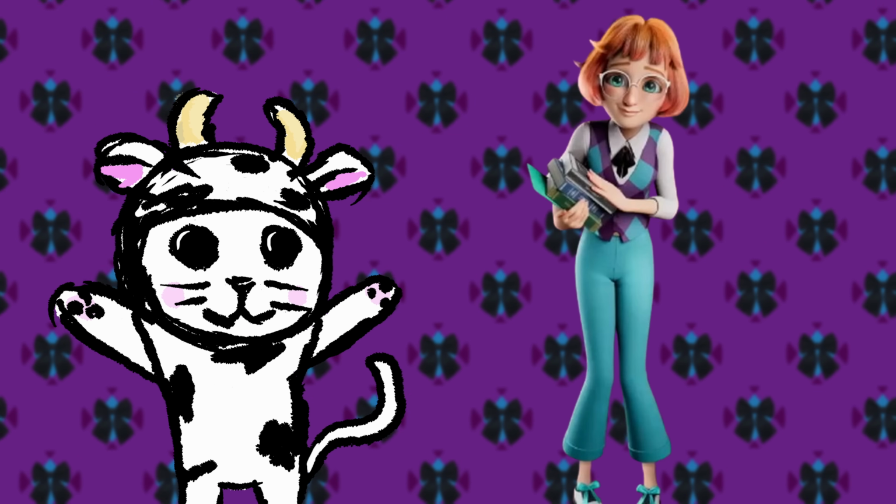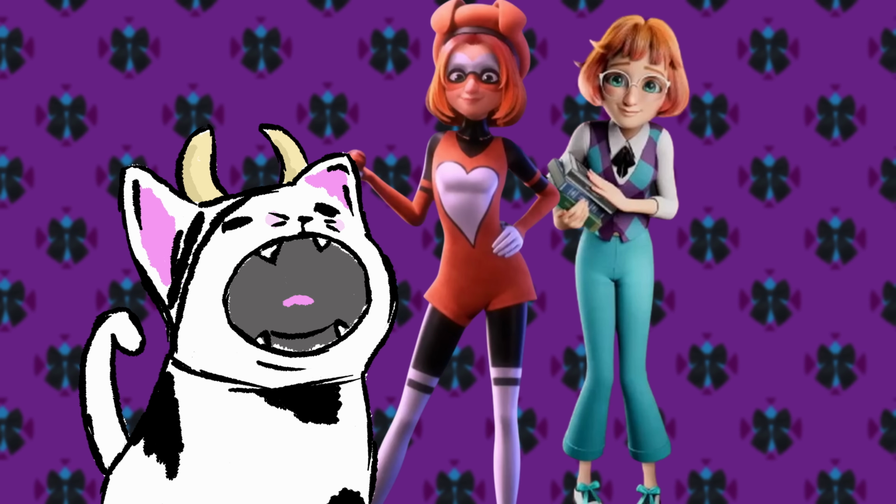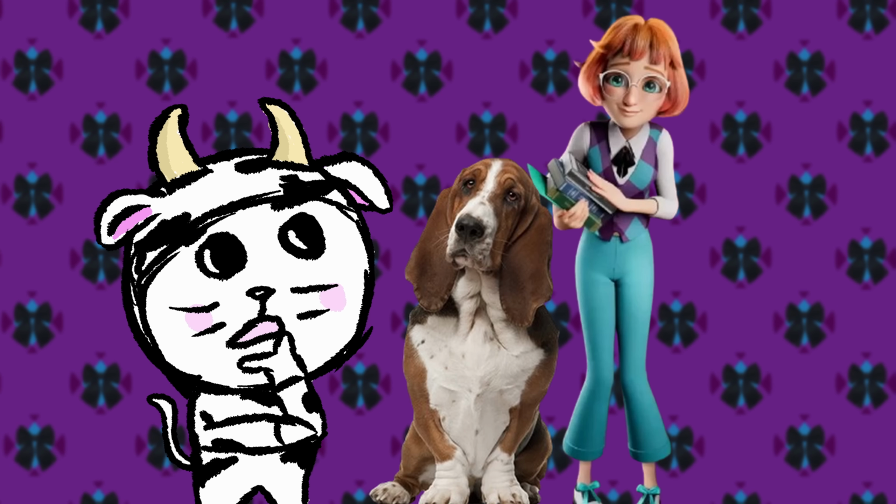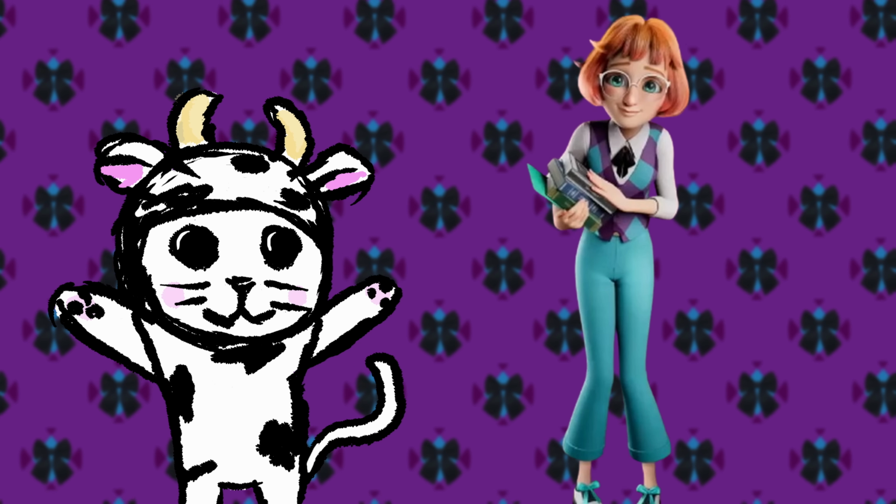This is also one of the few characters whose outfit has nothing to do with their hero form. Sabrina is the holder of the dog Miraculous, and there's nothing I noticed that stands out that's dog related. I think she looks good, so I give Sabrina a 9 out of 10.